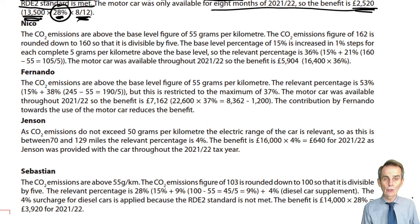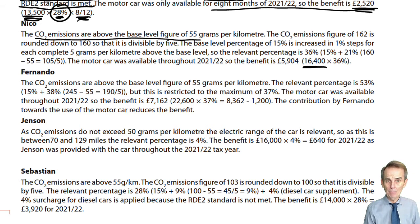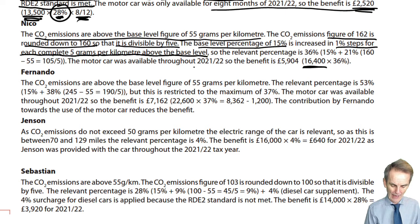Okay, let's have a quick look through, make sure that we're happy with the outcomes as provided in the model answer here. Now again, we know we need to pick up the list price of the car, that's £16,400. We also need to know the CO2 emissions, and they, being above our base level figure of 55 grams per kilometre, means that we now have to add to our 15%, our percentage base rate, an extra 1% for every complete 5 grams per kilometre in excess of the 55 gram cut-off level. The CO2 emissions figure given was 162. Round it down to 160, the nearest rounded down multiple of 5. So it is divisible by 5. Our base level percentage of 15% is increased, as we know, in 1% steps for each complete 5 grams per kilometre above that base level.